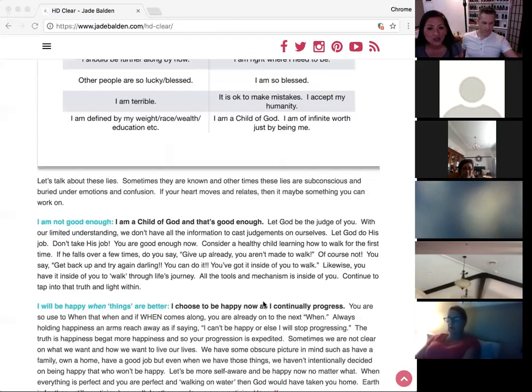I like to do this a lot here, just to consider a healthy child learning how to walk for the first time. In your mind, think of this little kid. He's picking himself up and he's wobbly and he's walking across the room, and guess what? He's going to fall a few times. And do you say to him, give up already? You're not made to walk. Right? We don't say that. Of course not. All right?